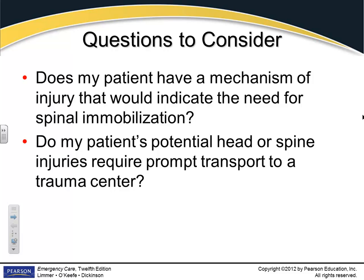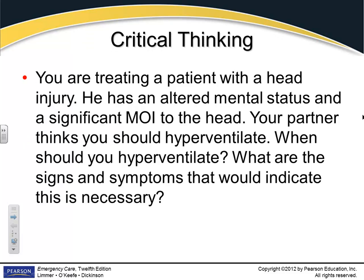Do they need to go to a trauma center? You need to consider that. Sometimes the patient's going to be so bad that your decision is made for you. But more times than not, they're going to be walking that kind of line. It's like, gosh, should I do it or shouldn't I? I usually err on the side of sending them if there's any question about it. But that's something you're going to determine within your department and your service.